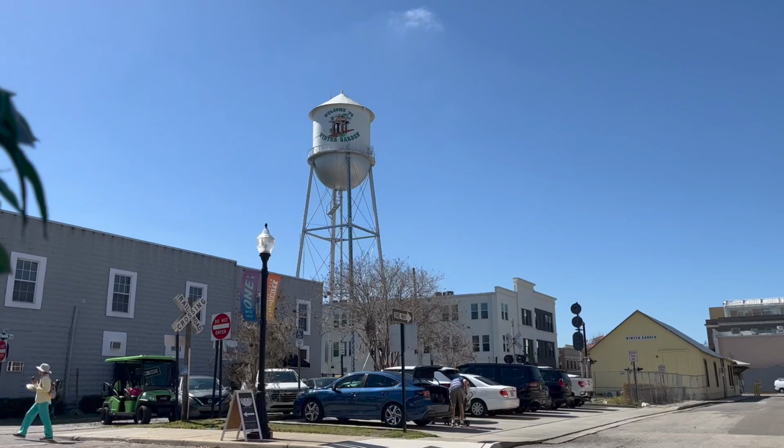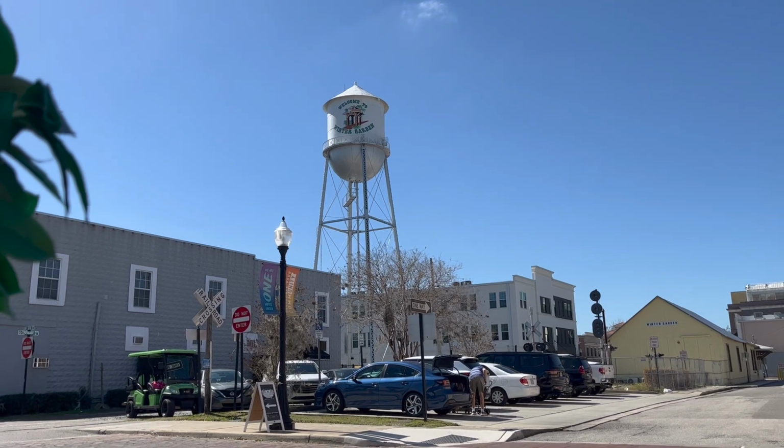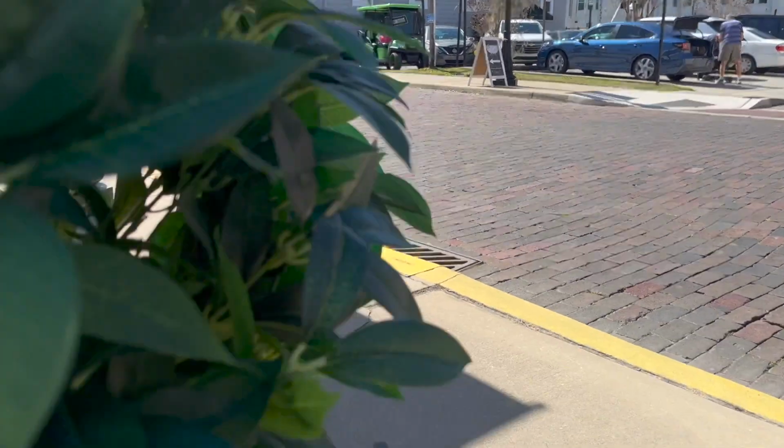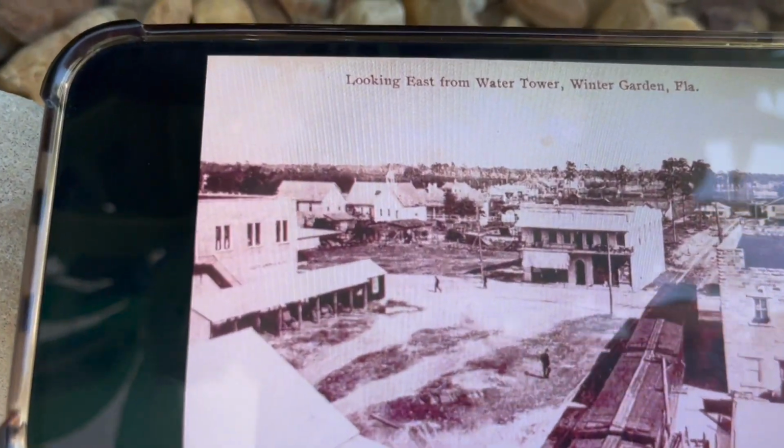So far, we've done a whole bunch of historic buildings. We went inside the Railroad Museum. We checked out the Heritage Museum, but there is still more photo comparison to do. So we're almost wrapping up, but I got some other locations that I want to show you. So as we take a look at the Winter Garden Water Tower, we take a look at this photograph, which was actually taken from up there.